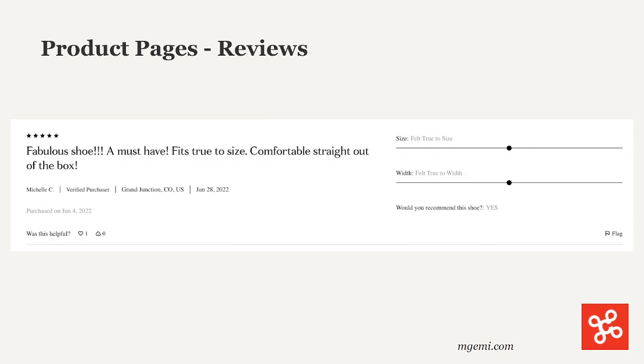On product pages, of course, customers expect reviews as a given. Something really cool for apparel stores is offering different ways for customers to review an item, so they can review based off how the size felt, how the width felt. So for example, this is for shoes. They can also include what size product they purchased, their own measurements. So if they're 5'10", 180 pounds and they bought a medium and it felt too tight, this is important information that future customers will want to know.